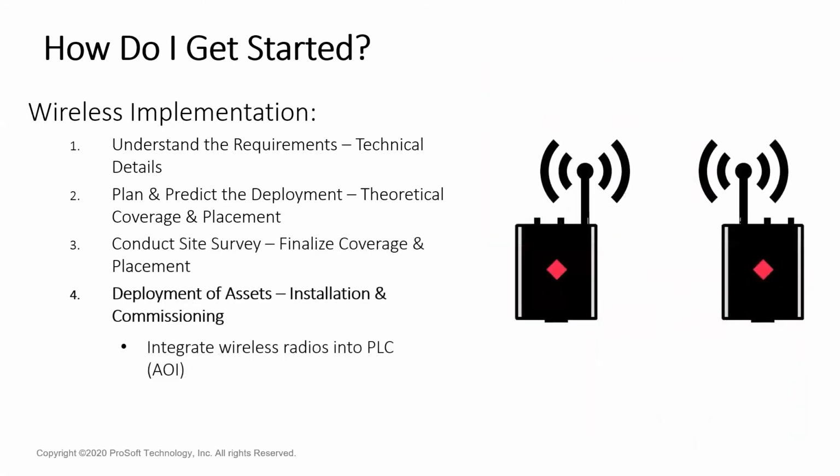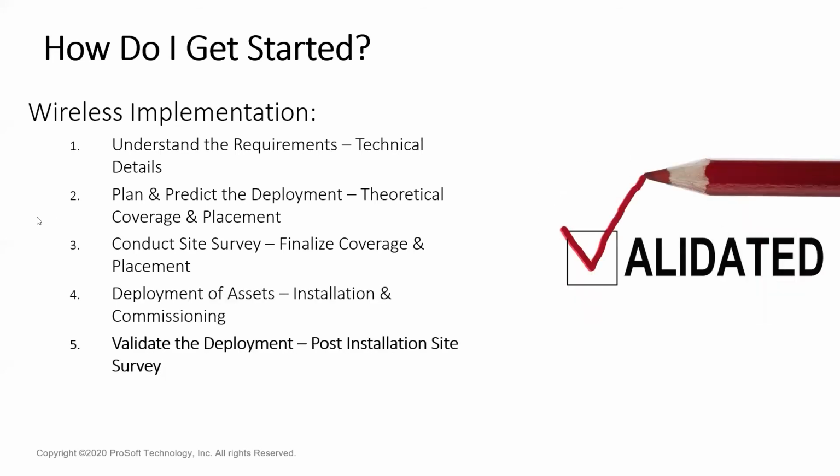And then after everything is specified, we can deploy the assets in the application, working with the integrator or with the OEM. We can also integrate the add-on instructions, the AOI, for our radio into the control system. And this can provide diagnostic data like signal strength to the control system. And that extra connectivity really helps increase the reliability of the application and really enables the connected enterprise for the end user. So in a lot of these applications, we like doing that.